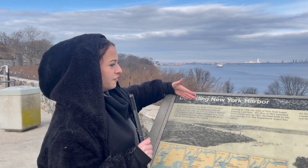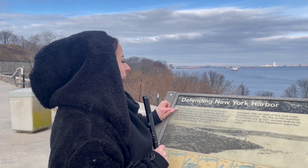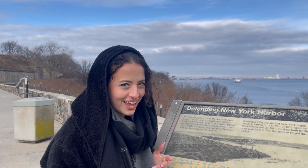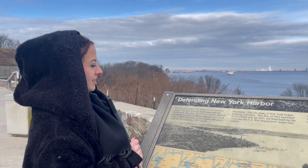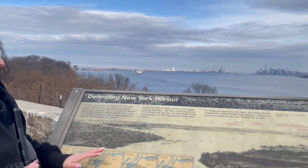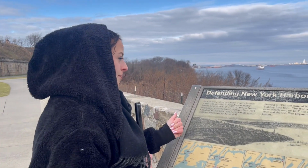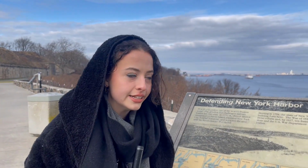All right, class, I'm gonna read something to you. Defending New York Harbor. Said as a Bostonian, how do you protect one of the world's busiest ports? We're in New York, baby, okay? People want us. This question has challenged military leaders for centuries. In 1776, the British landed unopposed on Staten Island, captured New York City, fortified this point, and occupied the area until the Revolutionary War ended.